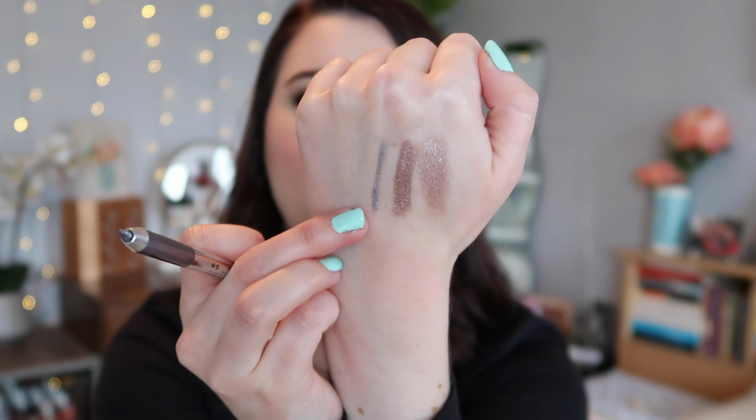I also love my beloved Marc Jacobs Lunatic eyeliner on my waterline for this look. This also is kind of that same color scheme where it's a purpley metallic, but this is more cool tones.